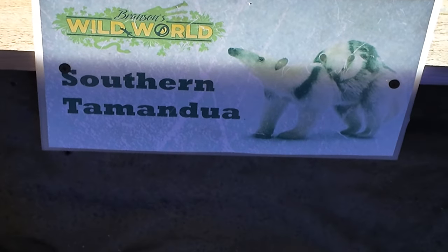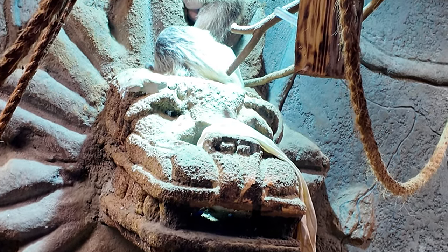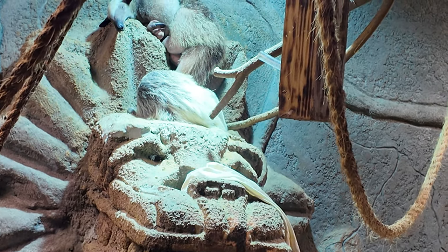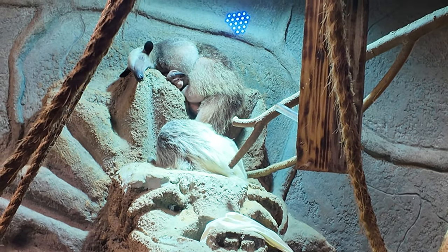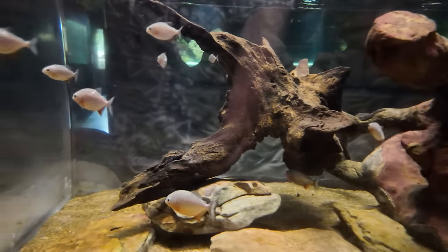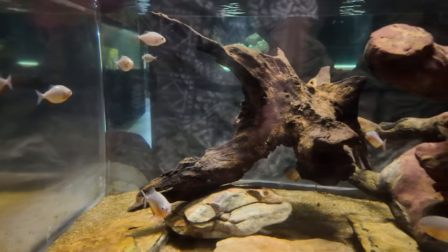And this sign says Southern Tamandua, and they kind of look like sloths, so it's not surprising that they're sleeping way up there on that perch. This tank here has piranha in it. You can see them swimming around. Don't stick your fingers in here.